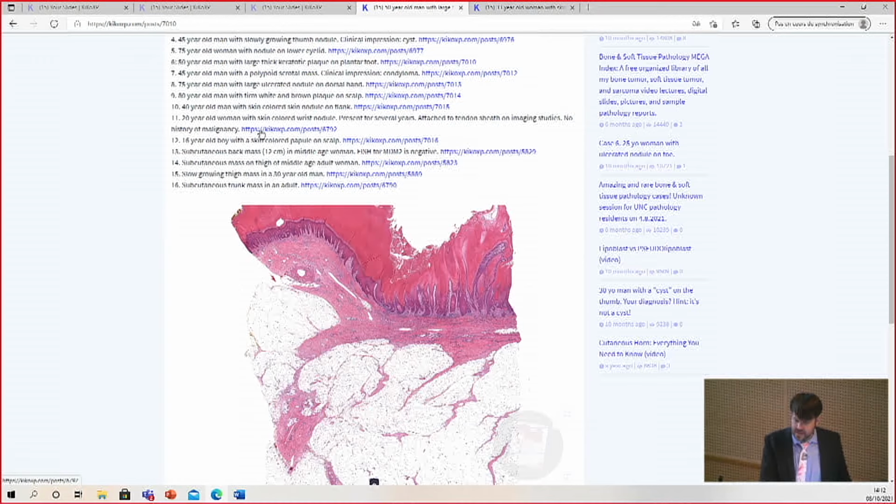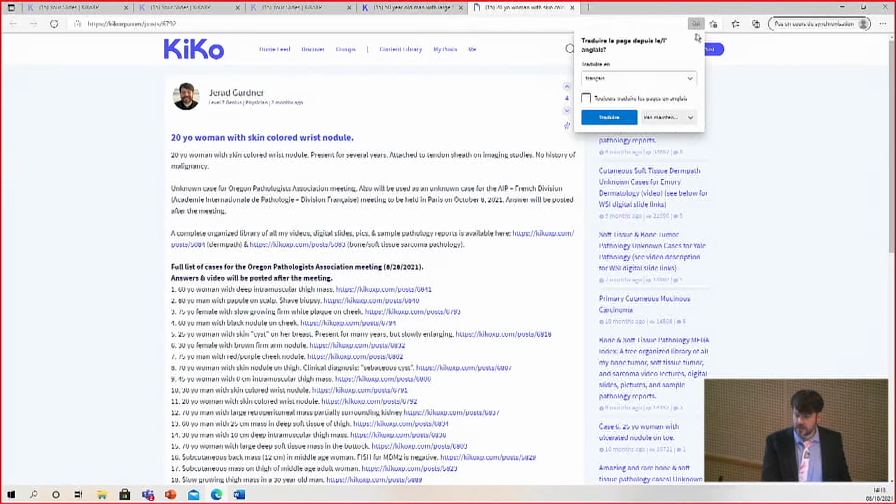The next one is a 20-year-old woman with a skin-colored wrist nodule, present for several years, and it's attached to the tendon sheath on imaging studies. No history of malignancy. So 20, a young patient.